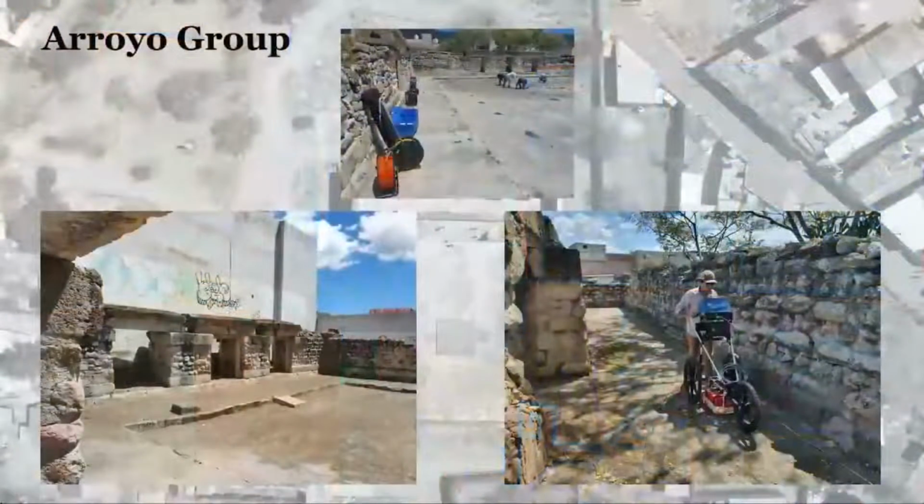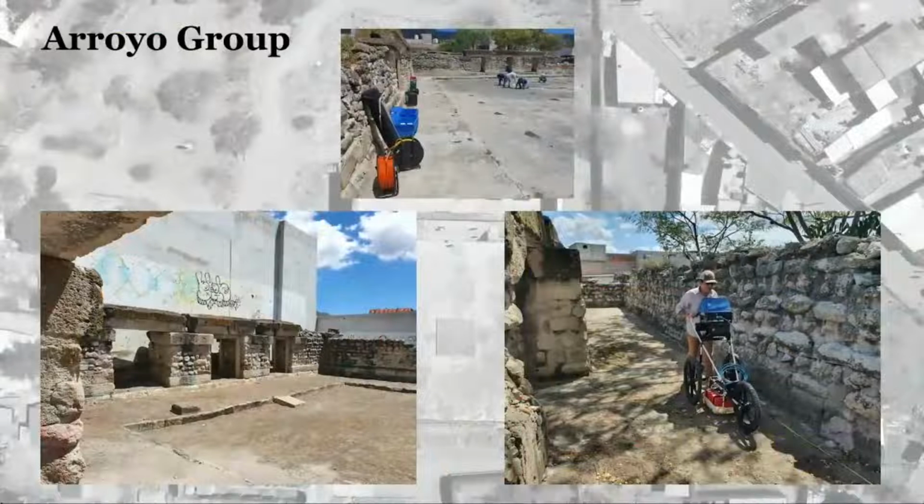And also, quite a lot of scanning was made of this group. There's no known tomb in this group, but we wanted to make sure of that. And so we scanned as much as we could the patios and also the spaces inside these little buildings. And well, I'd say that it looks like nothing has been detected in terms of cavity.